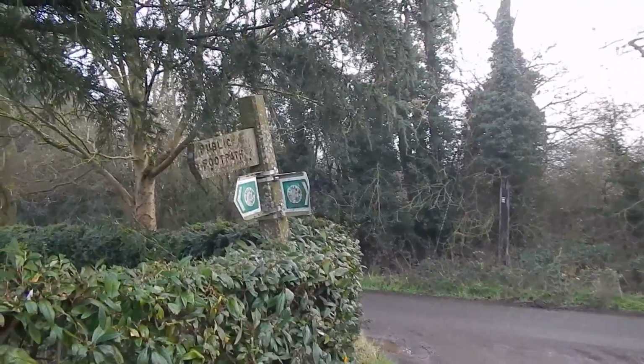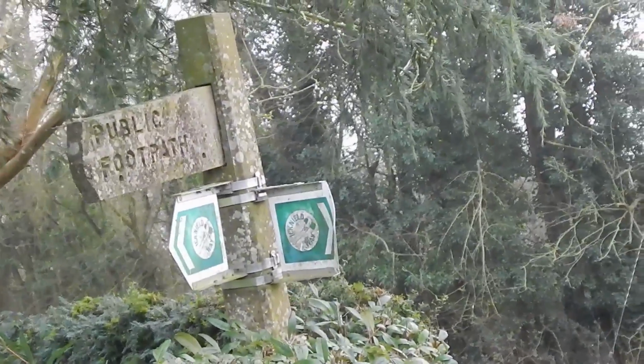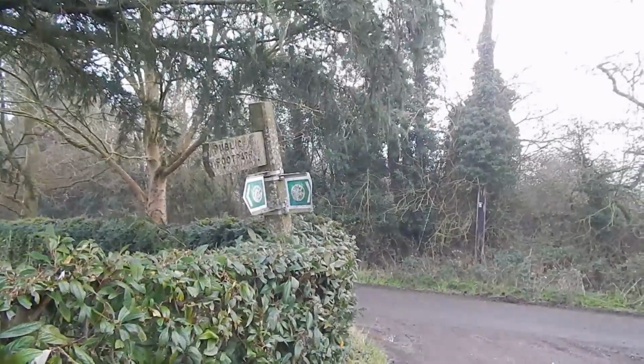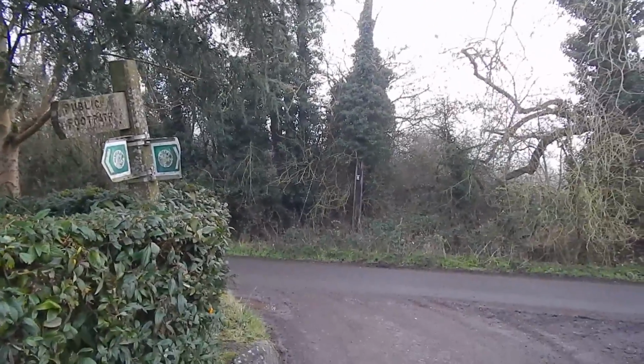As you can see by the concrete footpath sign, we're now in Essex. We've crossed from Cambridgeshire. Heydon's in Cambridgeshire. Barley, where I actually started to link with Harcamlow Way, is in Hertfordshire. So we've already been in 3 counties.